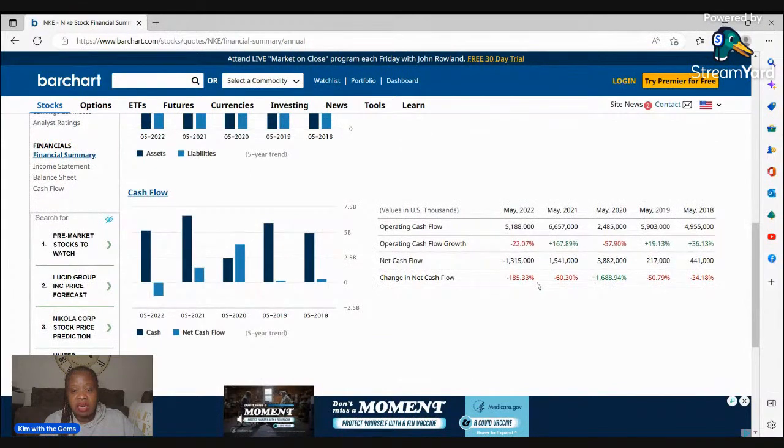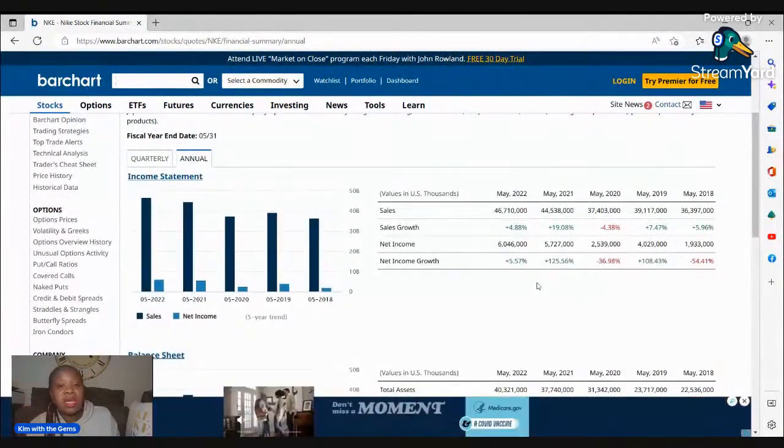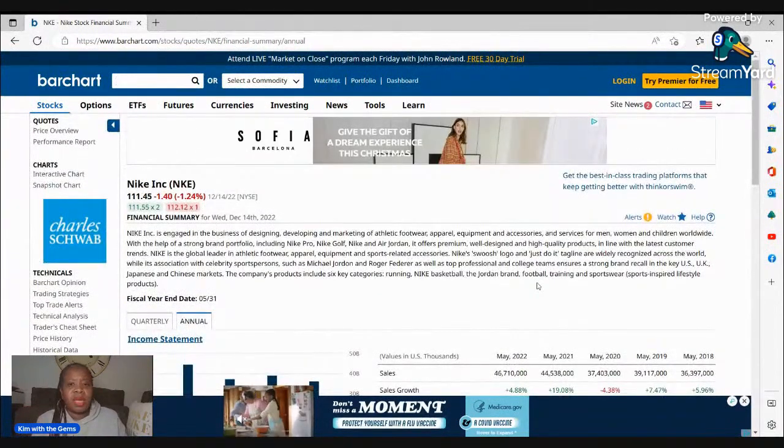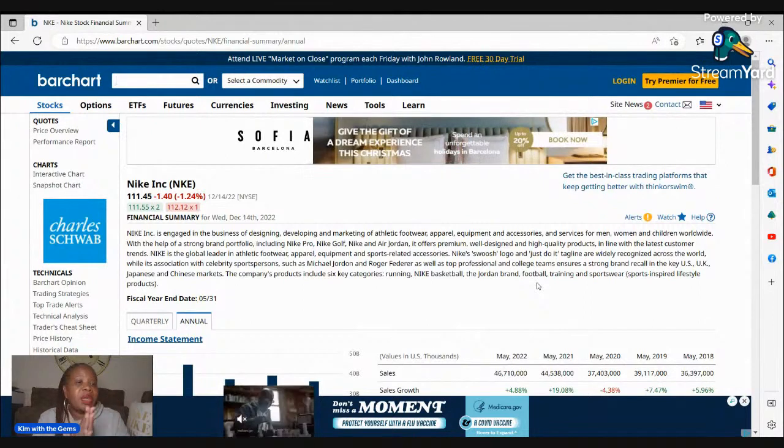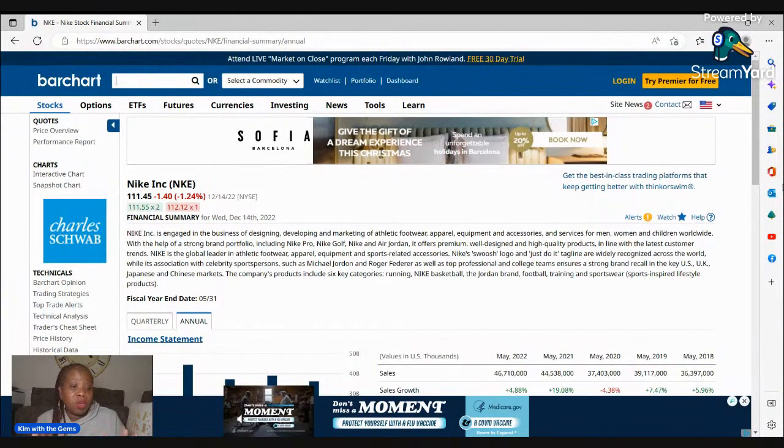There was a negative change, but I'm sure most balance sheets, maybe not Apple's, or maybe Apple's as well, because of the war, everything that's going on. Anyway, this is a great resource to use, and I totally wouldn't mind if you only used this.